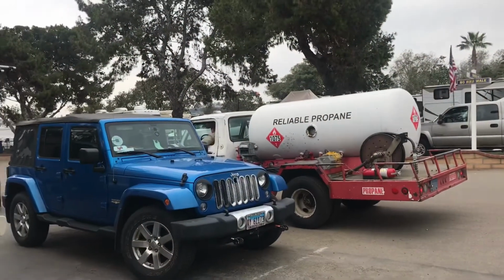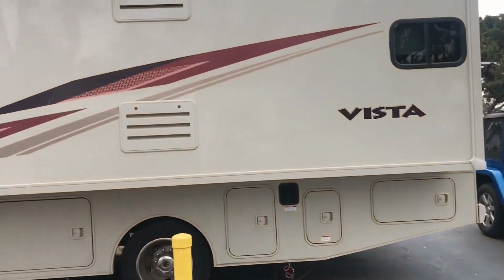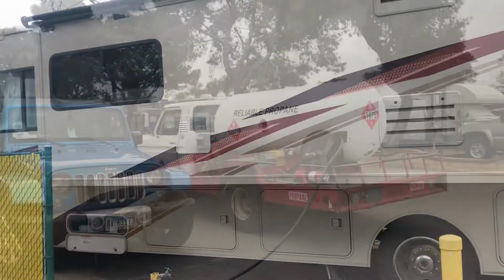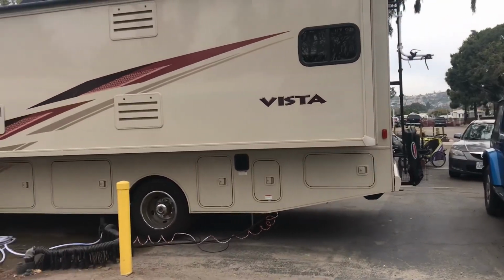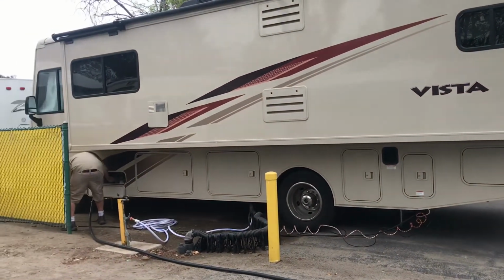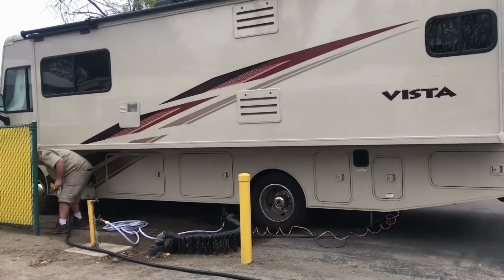Yep, Reliable Propane's just pulling up to our rig to fill it up. We've been waiting for this all morning. Nothing like getting your propane filled at your parking spot. This way, I don't have to unplug. This is a great tip for RV Lyfe.